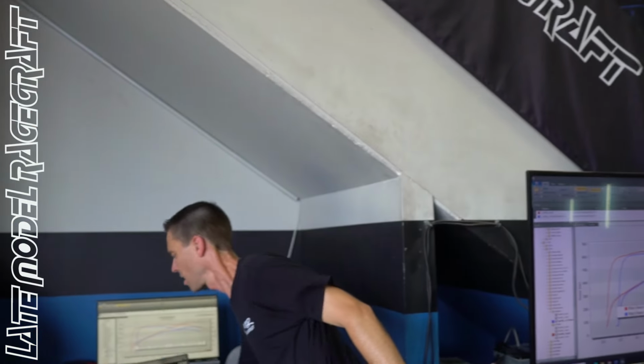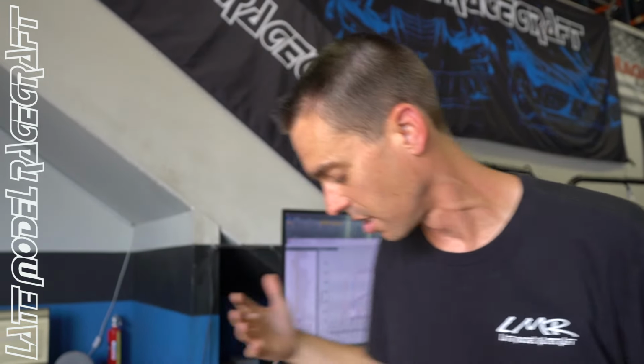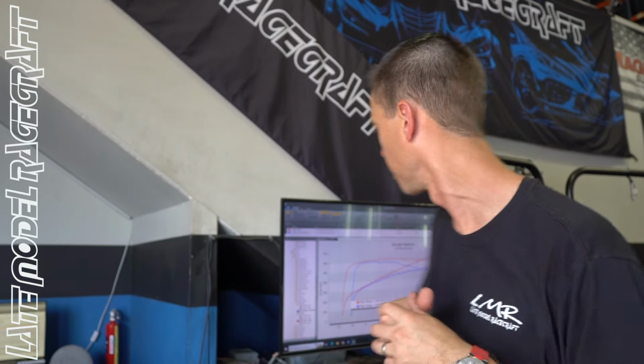This 2016 C7 Z06 came to us already equipped with the Corsa cold air intake, long tube headers, high flow cats, and the supercharger lid. So we did our complete cam package, which is cam, springs, retainers, push rods, lifters, as well as, because we put the camshaft in it, it makes the engine more efficient. We also installed the ATI balancer with a little bit larger ring, spin the blowers a little bit harder.